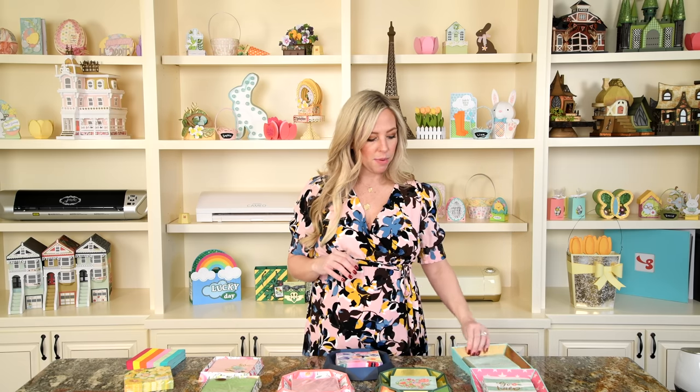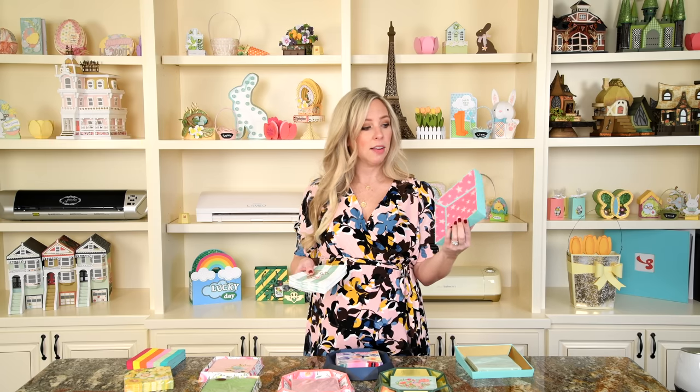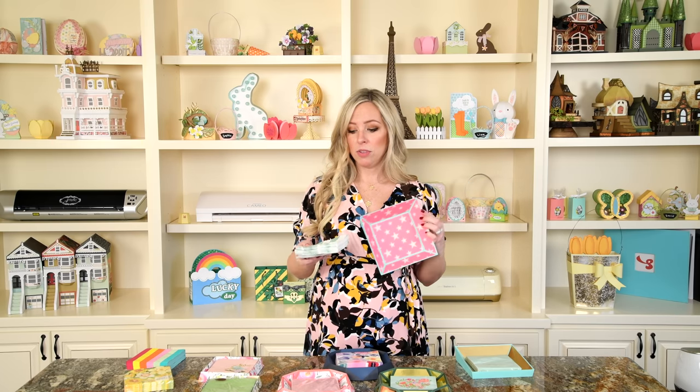For this, I used this shiny gold, but I would typically, usually probably pick patterned paper for that. You can pick whatever you want. You could do the same color and emboss it or ink it or whatever floats your boat to coordinate with your cute napkins.